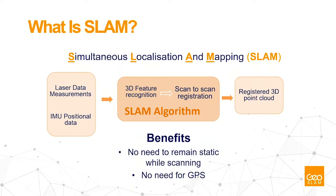So if you've seen a certain wall before, it can bring that part of the point cloud back on top of each other, and it's an automatic registration process. Whereas maybe with a tripod-based scanner, you have to do some more advanced techniques in order to register different scans together. So that SLAM algorithm is a completely automated process. You drag and drop that into GeoSLAM Hub software, and automatically it will process and generate you that 3D point cloud.